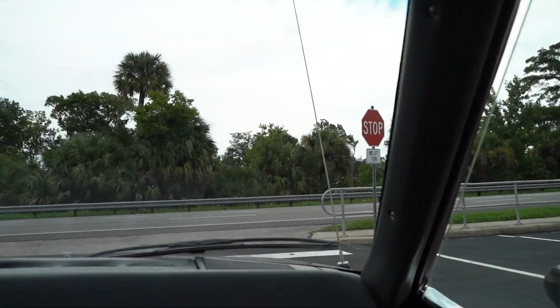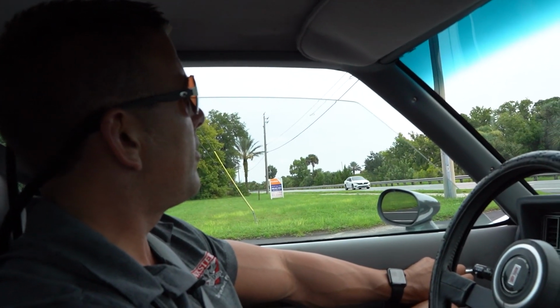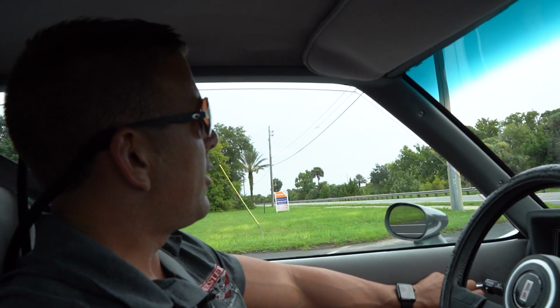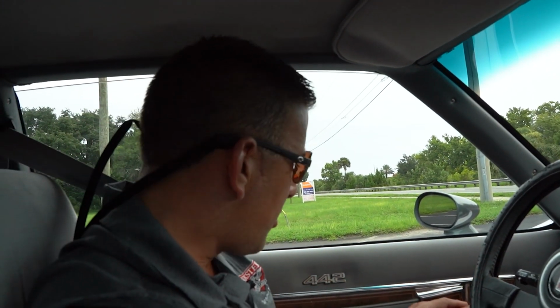Power windows, passenger side. Does function. I'm not going to go all the way down and all the way up. Down, up. They are a little slower on the way up than on the way down, but they do function.